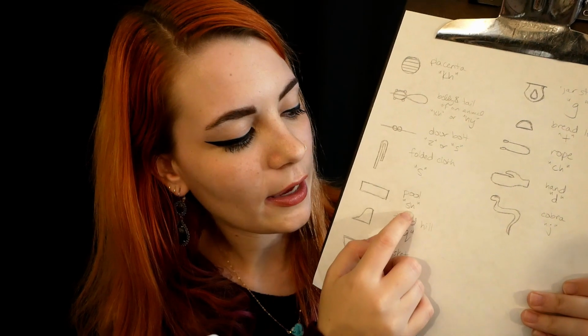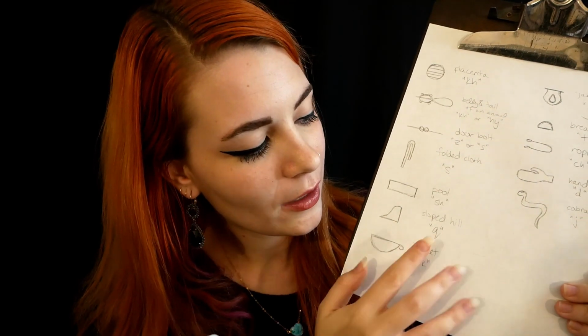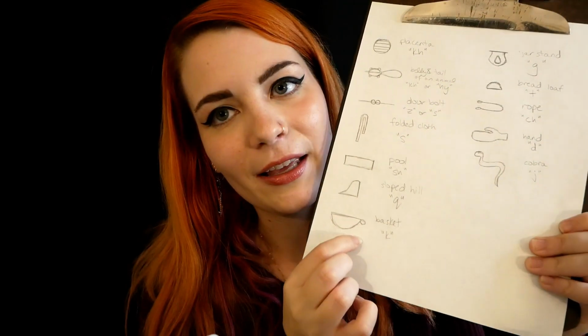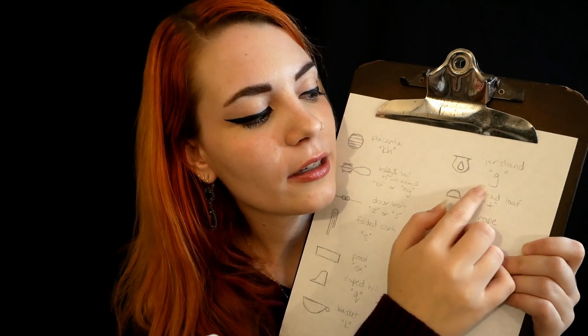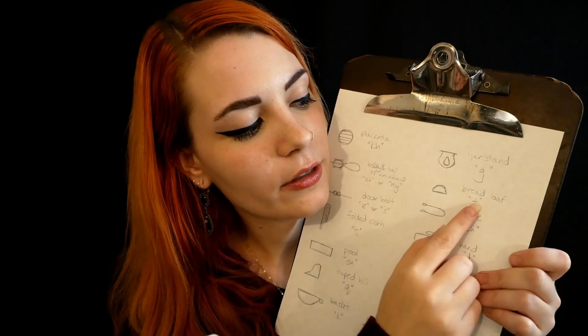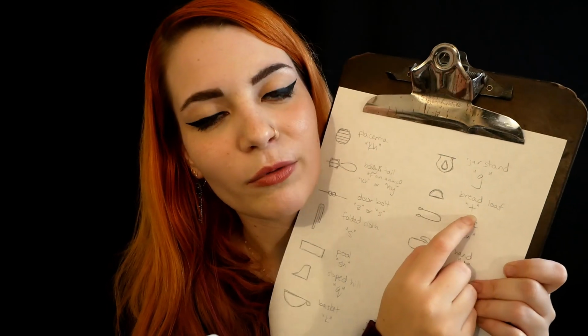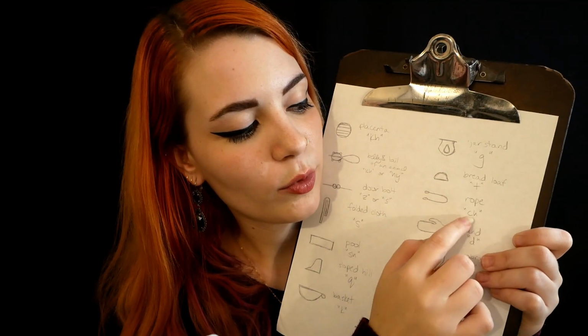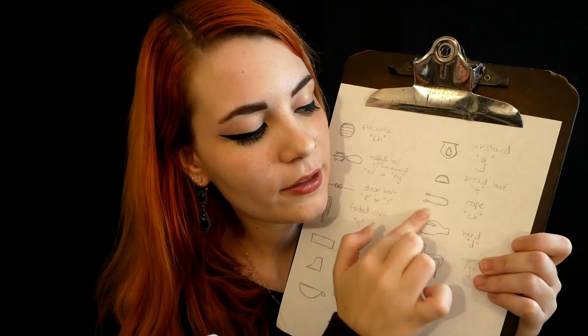We have the SH sound represented by a pool, just a little rectangle here. We have the sloped hill, which represents the Q sound. We have a basket with a little handle here. That's going to represent a K sound. We have the jar stand here, which represents the G right here. We have a symbol for a bread loaf, which is going to represent the T sound right here. We have a rope, which represents the CH sound right here.